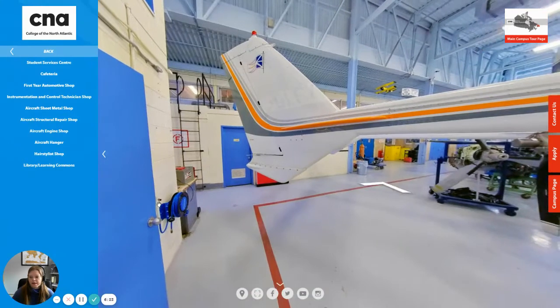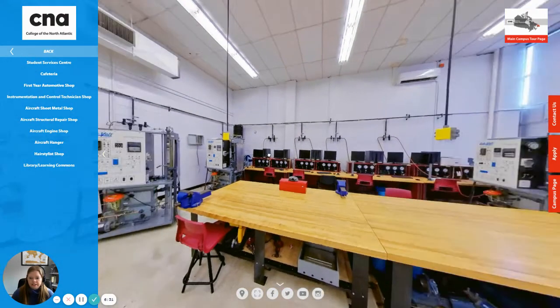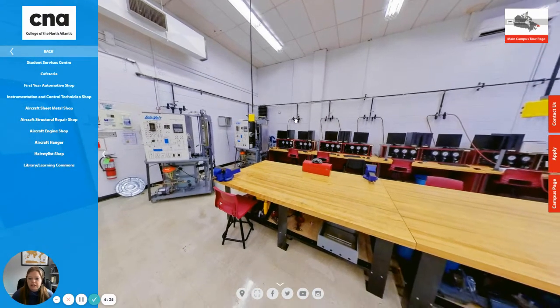So I'm just going to hop into our instrumentation and control technician shop since that's all of the aircraft shops here. So this is our instrumentation and control technician shop. So here you'll learn how to install and service automated controls over industrial processes for maintaining the correct measurement and control of level, flow, temperature, and pressure of products that are produced in a big plant.